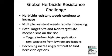The other concerning thing was that multiple resistant weeds are rapidly increasing, not only here in Australia, but also in the United States, where farmers have used up a herbicide, such as a Group A herbicide, moved to a Group B, selected for resistance to that, moved on to glyphosate, and have managed to select for resistance to that.